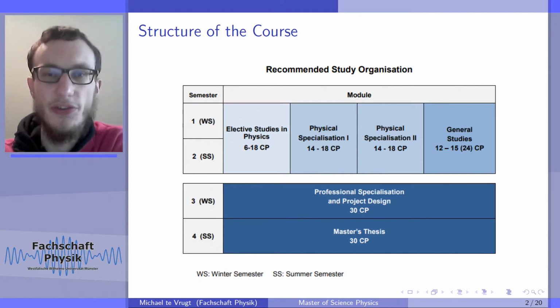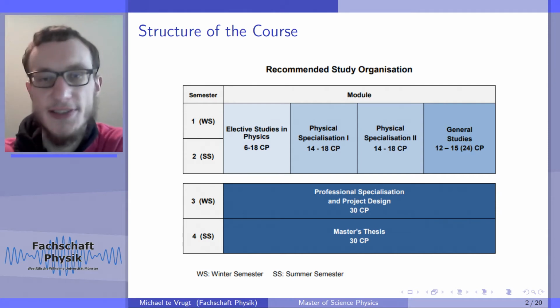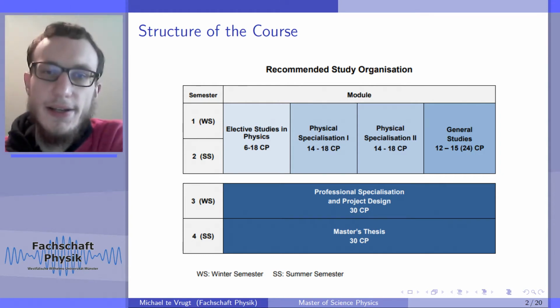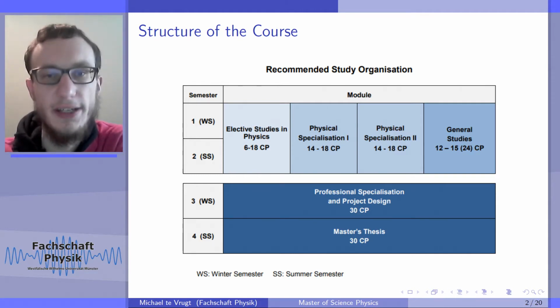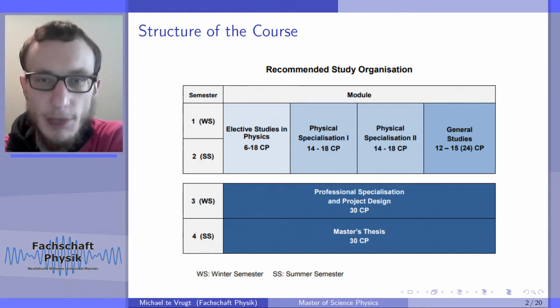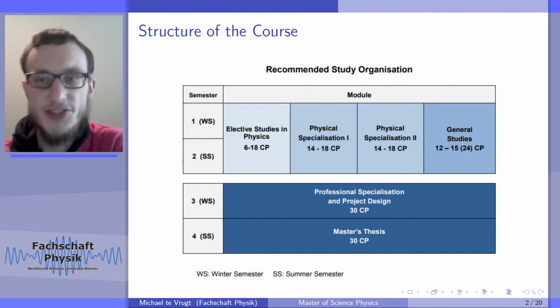That consists of 4 modules. First of all, elective studies in physics, then 2 physical specializations, and the general studies. And as you can already see, this is not very specific. And the reason is that you have a lot of freedom in choosing what exactly is the content of the modules. In fact, 2 people can study the Master of Science in Physics at Münster and not have a single lecture in common, because there is a lot of freedom in what you can choose depending on what you're interested in. But it will have to fit this general structure here.